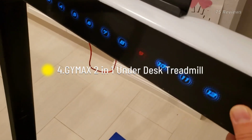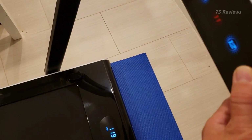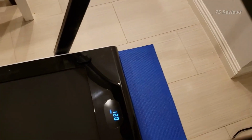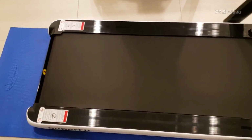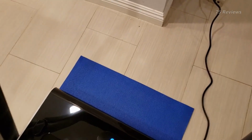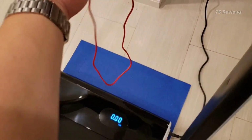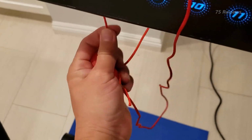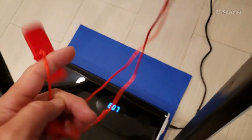4. Gymax 2-in-1 Under Desk Treadmill. This folding treadmill has 2 sport modes. It can be used as a running treadmill or an under-desk walking treadmill. It has a touchscreen LED display to monitor your data in real time, a super quiet motor so you can simultaneously Zoom or watch Netflix, and a remote control and safety key to immediately shut it down in an emergency.